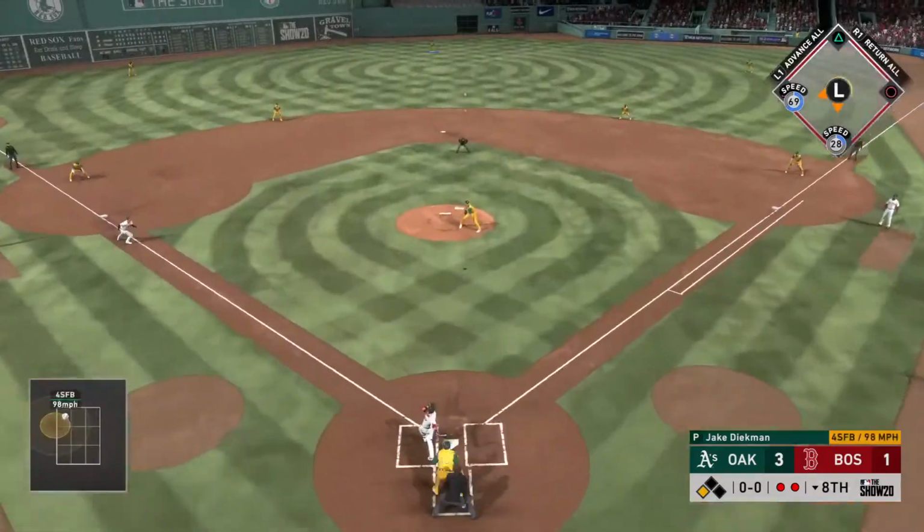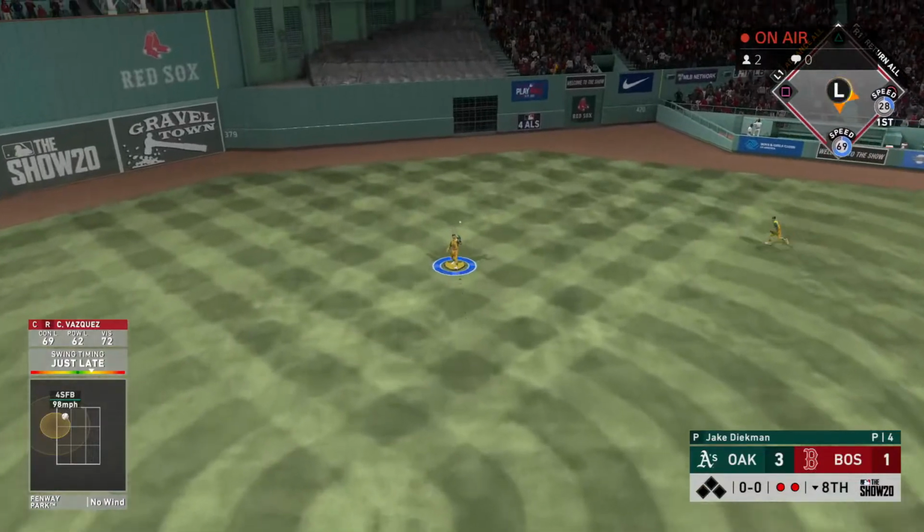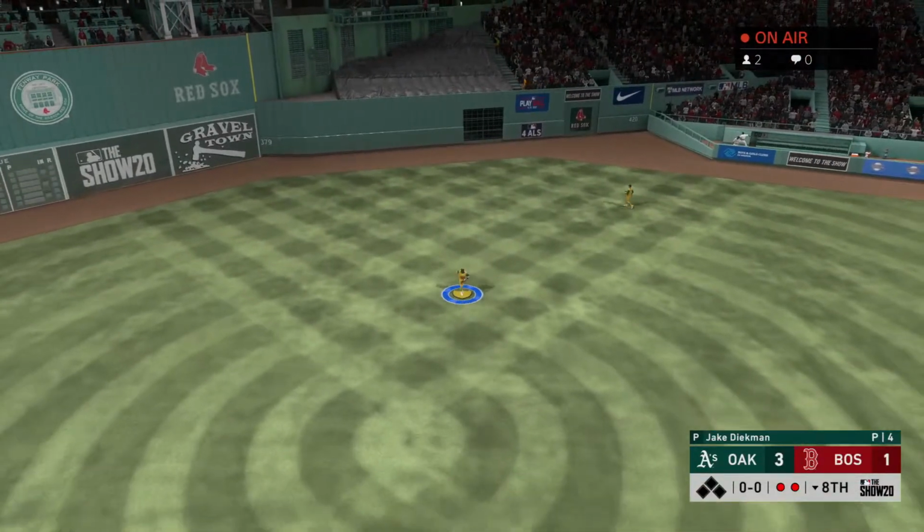Here's the first pitch to him. High fly ball out to straightaway center. Pinder's got it for out number 3.